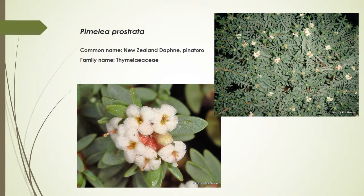Pimelea prostrata, or New Zealand Daphne, has the Māori name Pinatoro. This little native is evergreen with dense foliage and a prostrate sprawling growth habit, which makes it an ideal ground cover plant. Tiny blue-green leaves are close set, sessile and arranged in alternate opposite pairs along dark brown stems. The leaf shape is ovate to elliptic oblong with an obtuse acute tip.